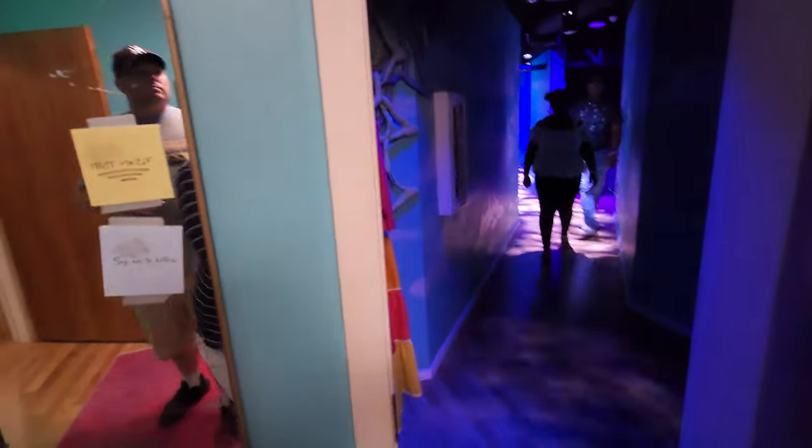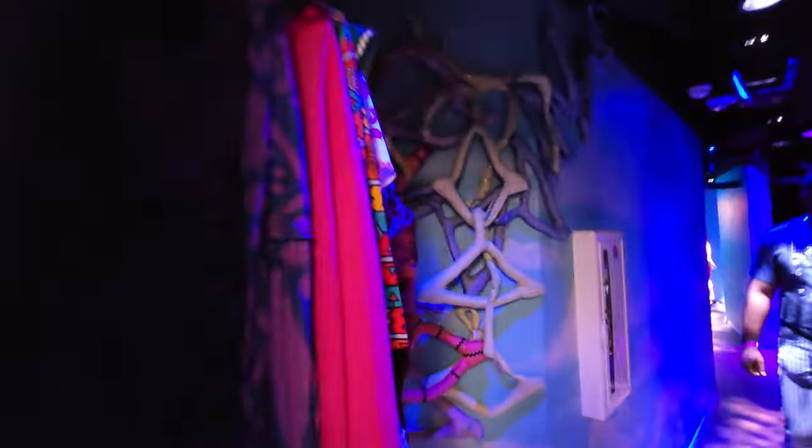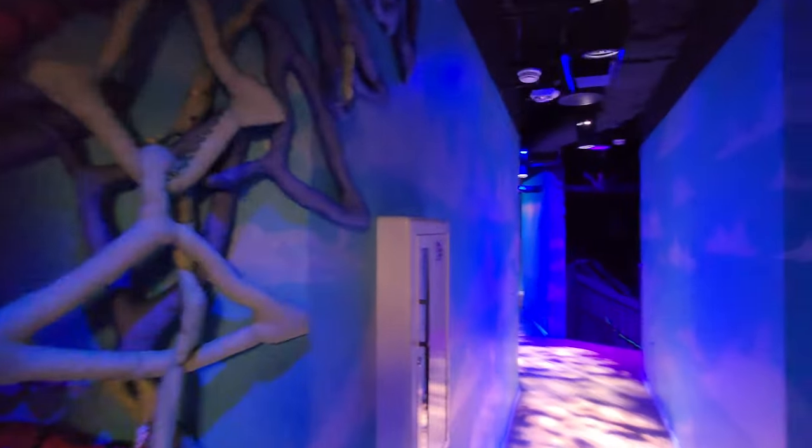Where do we go? Oh, back into the hallway. There's also a hallway full of lights. Look what's in the shoebox. What's in the shoebox? Shoes! Oh my goodness, I didn't expect that.